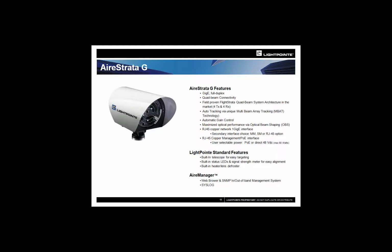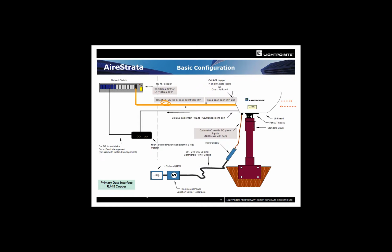We also do things like optical beam shaping, where we basically have specialized lenses where we flatten out the beam energy into the receiver. So instead of getting peak energy, you get more energy going into the receiver. And again, the interface is a copper RJ45 interface, and we have the SFP slots in there that allow you to offer multi-mode or single mode in case you have longer runs for the system. And this PoE power as well. And again, it has a built-in telescope for easy targeting, and LEDs in the back for your fine alignment. Then you turn your tracker on, and you're good to go.